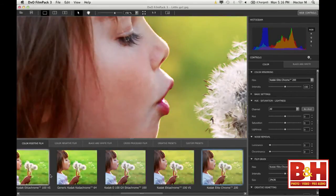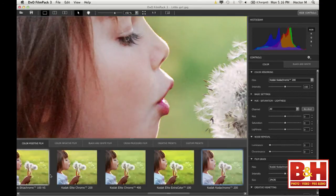Or let's just say someone comes to me and tells me, hey, Hector, I couldn't care less for film. I'm not part of the film era. I want to create my own weird color renderings and different looks. You can do that in DxO FilmPack, which is really nice.